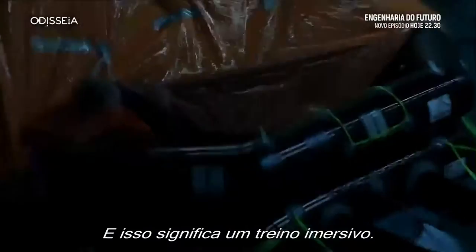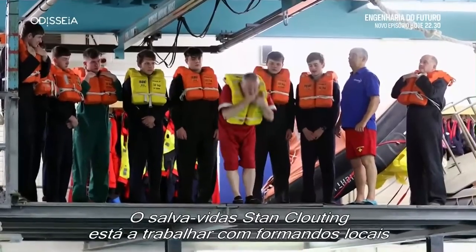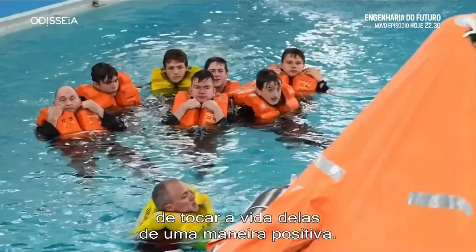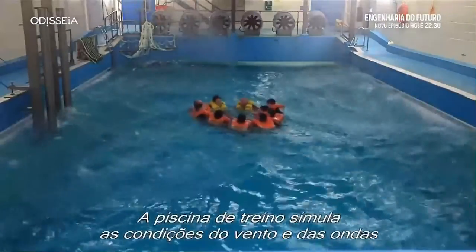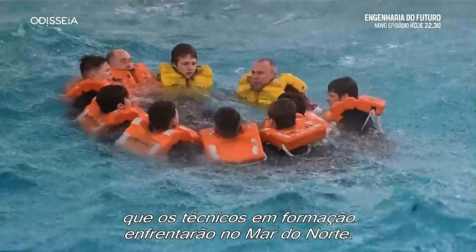And that means immersive training. Lifeguard Stan Clouting is working with local trainees in Lowestoft, England. I am very passionate about the subject of looking after people, about touching their life in some kind of positive way. And everybody going home in one piece, should it go wrong, God forbid. The training pool simulates the wind and wave conditions that the trainee technicians will face in the North Sea.